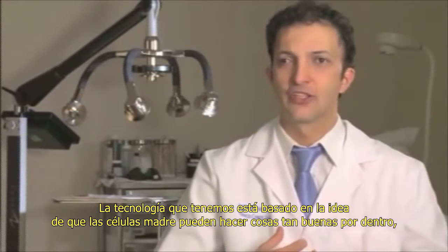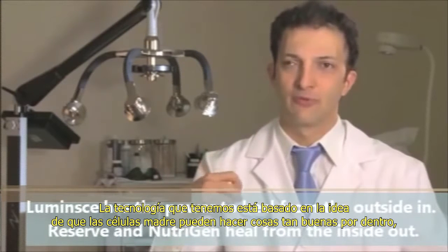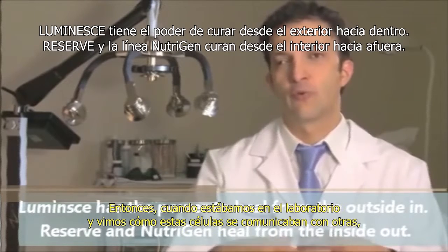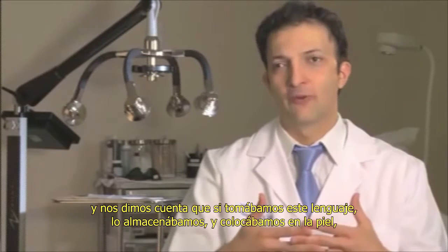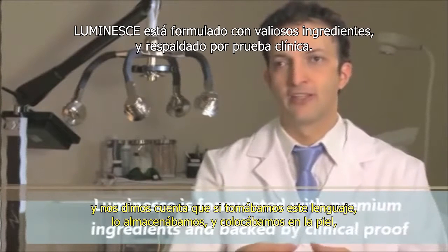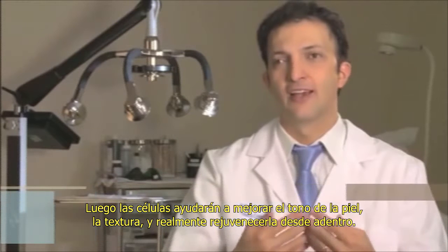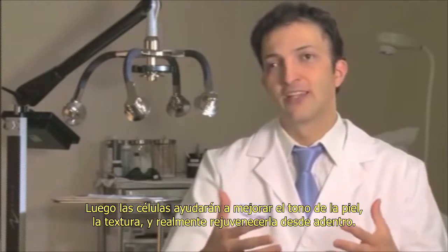So the technology that we have is based on the idea that if the stem cells can do such great things from within, what can we do from the skin to stimulate this process, to improve and rejuvenate the skin? When we went to the laboratory and saw how the stem cells communicate with one another, we saw that if we bottle the language and put it on the skin, then you would stimulate the cells to rejuvenate themselves. And the cells would then help to tone the skin, improve the skin texture, and really rejuvenate from within.